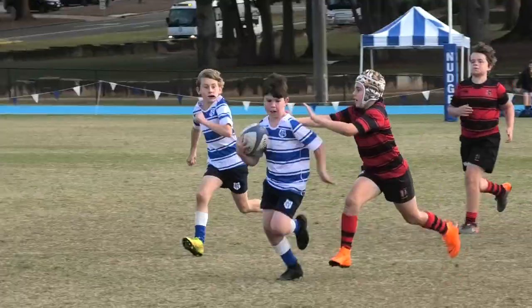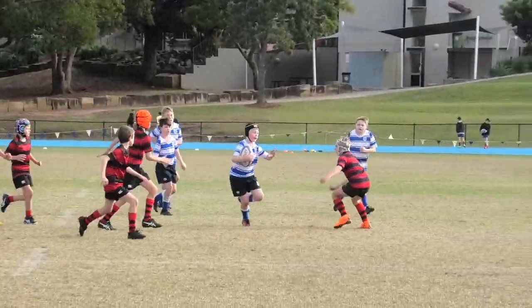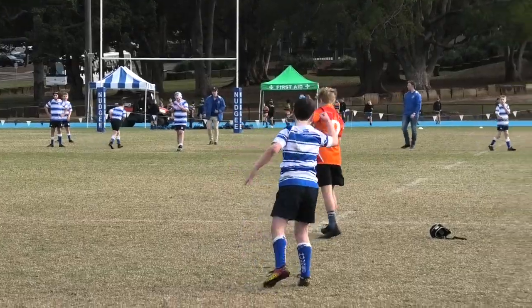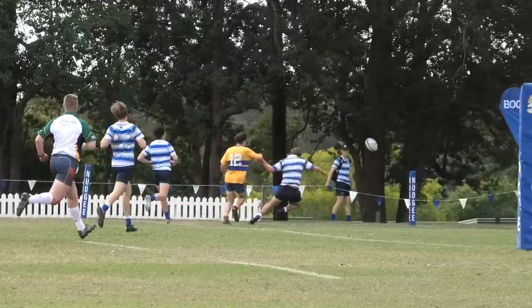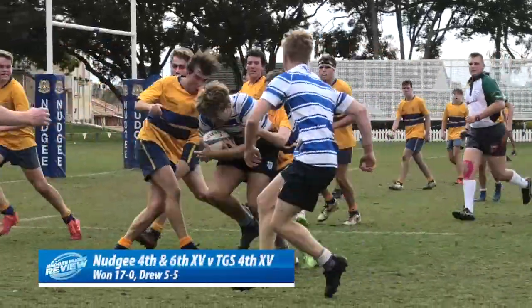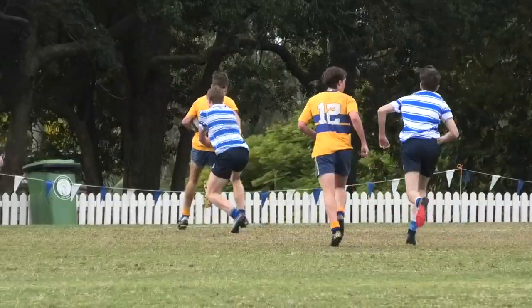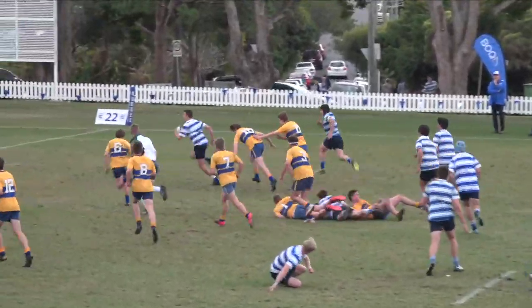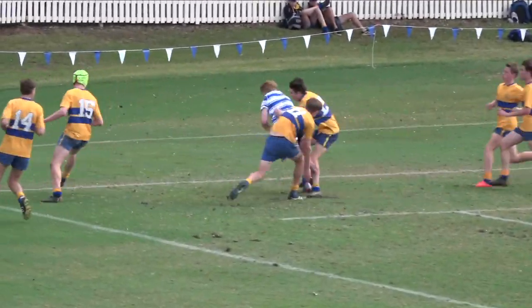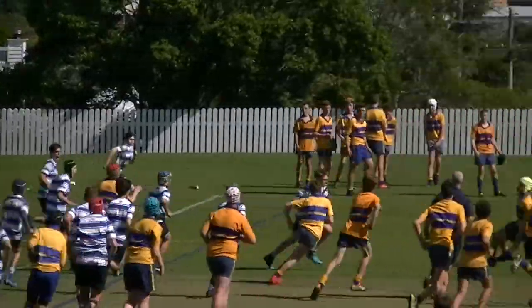Home day at Nudgee started early, with the under 11 Ds having a strong showing against Gregory Terrace under 11 Es in what will be a possible precursor to next week's big clash away at Tennyson. Shortly afterwards, the 4th and 6th 15 took on Toowoomba Grammar in a feisty encounter on Ross Oval. While two under 14 teams travelled west to the Garden City to take on Grammar in chilly but sunny conditions.